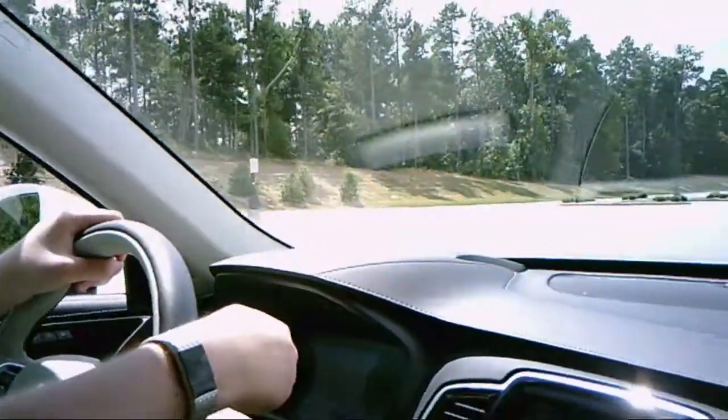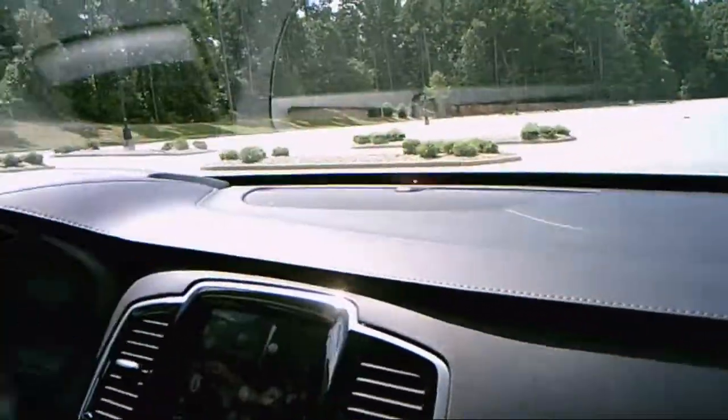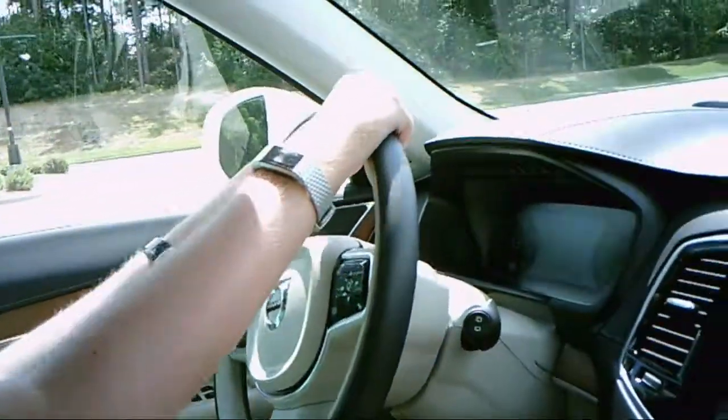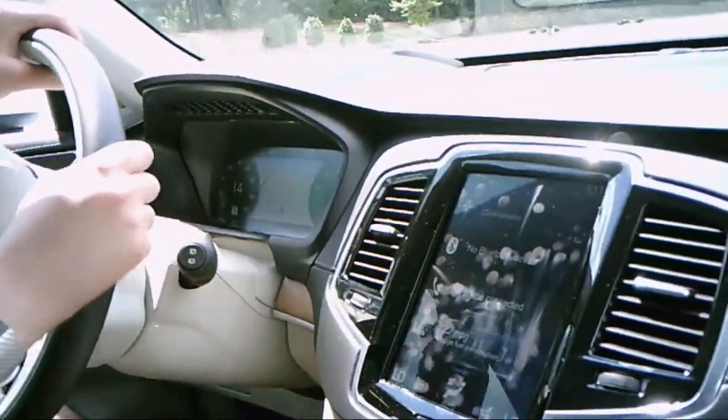Oh, that's cool. It tells you in dynamic mode too. Wow. This car is just wowing me. Good job, Volvo! You've done a wonderful job!